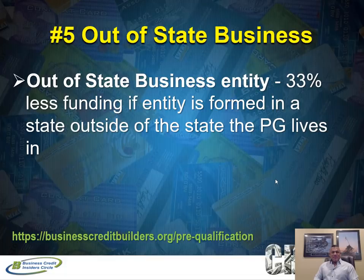Out-of-state business entity. Let's say you formed your company in a different state. Let's say you use a Nevada corporation, or you're incorporated in California. Now you're operating in Florida, let's say. Expect 33% less in credit card funding for your business if the entity is formed in a state outside of the state that you, the owner or the personal guarantor, whoever's on the application, lives in.